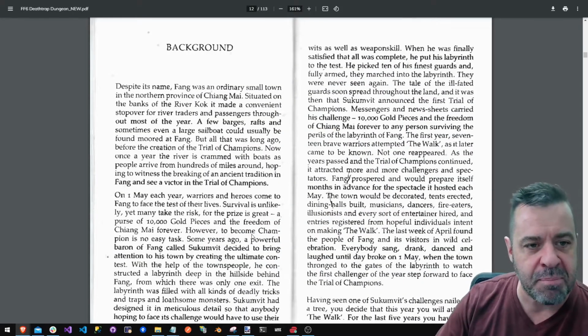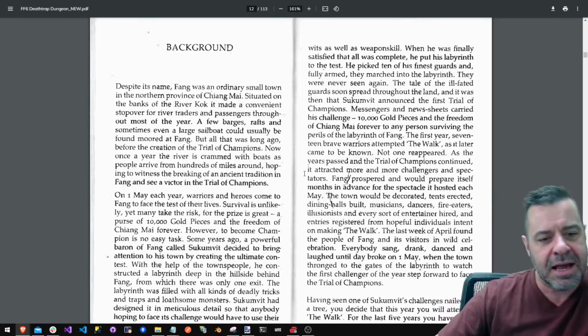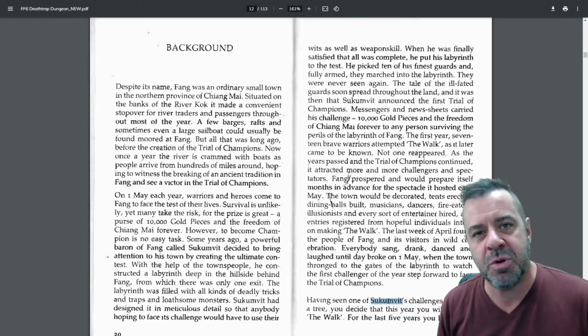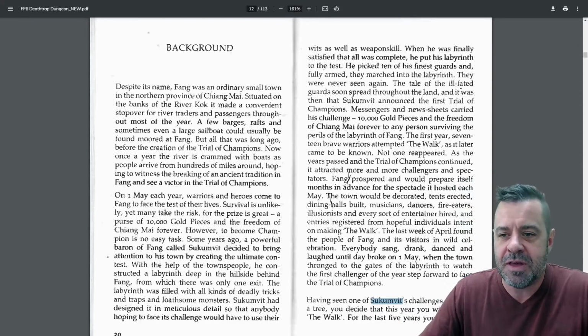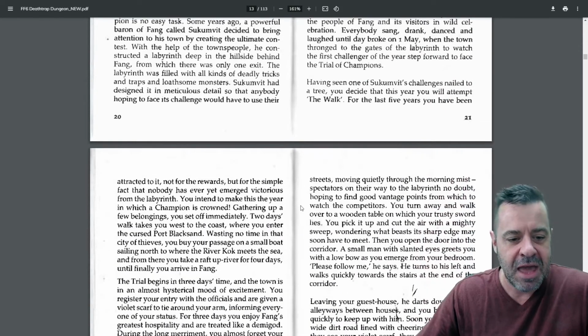So I'm not going to read the background. Basically, Fang is an ordinary small town in a northern province of the area that you live in. There, the town and a guy named Sukumvit has made a challenging dungeon. They've made this labyrinth. They filled it with evil nasties, and they have what they call the Trial of Champions. Anyone that can get through it gets 10,000 gold pieces. So every year, adventurers from around the world, around the realm, come to take part in this challenge. Many never ever come out.